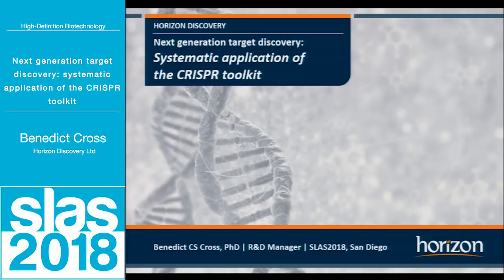So welcome everyone. We've got a really good session today. We've got a mix of molecular, heavy duty, big data kind of projects and some really interesting assays and technologies as well to talk about.